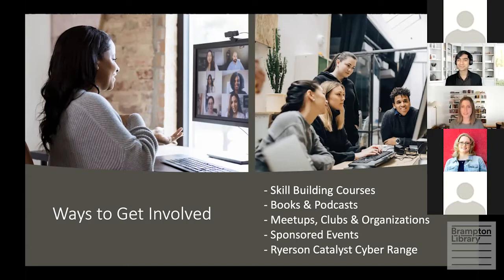There's lots of meetups, clubs, organizations, events like tonight's event, as well as the Ryerson Catalyst Cyber Range, which is something that we got to know through the Cyber Catalyst we were part of in the fall, where they've built a cyber range that is meant specifically for training people that are looking to get into the cybersecurity field. So if you are interested, we would definitely say that that could be a really great spot to start.